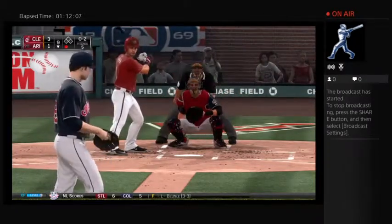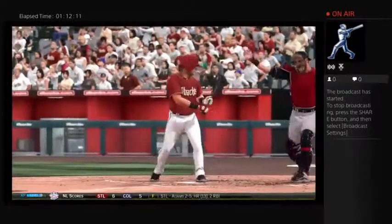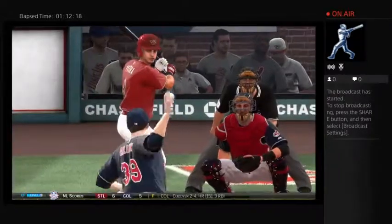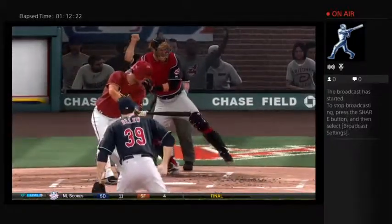Now here's the pitch. He'll try to hold back, but he won't be able to as that's ruled a swing, and there are 2 away now. Well, you get a good sense of his value to this ball club watching this. 2 hitters, 2 strikeouts, and now they're an out away from wrapping this thing up.